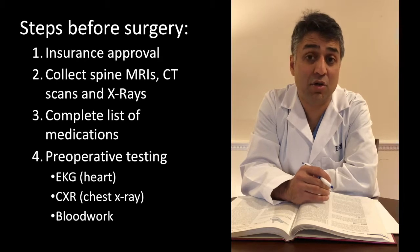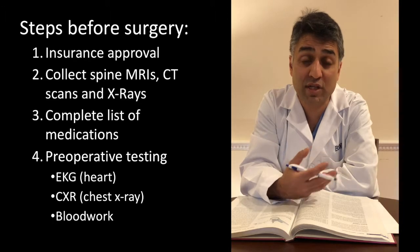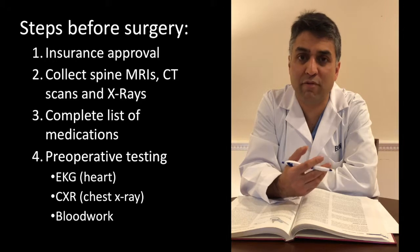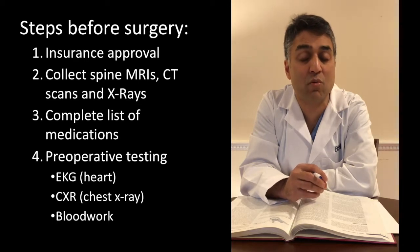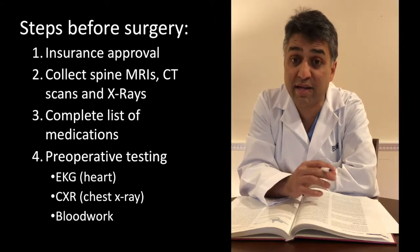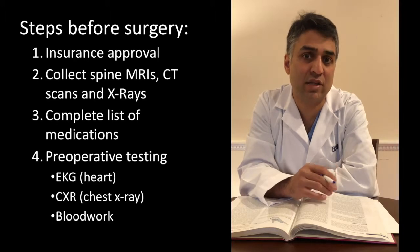So we want to test your heart through an EKG. We want to look at your chest through a chest x-ray, and we want to do blood work. This is so important for us to make sure that you can get through the surgery safely. And I ask you please to go at the time that we ask you to go, simply because we want to make sure that we have that data in advance so we can check it out and make any corrections that are necessary. Prior to the day of surgery, there are some things that you need to talk about.